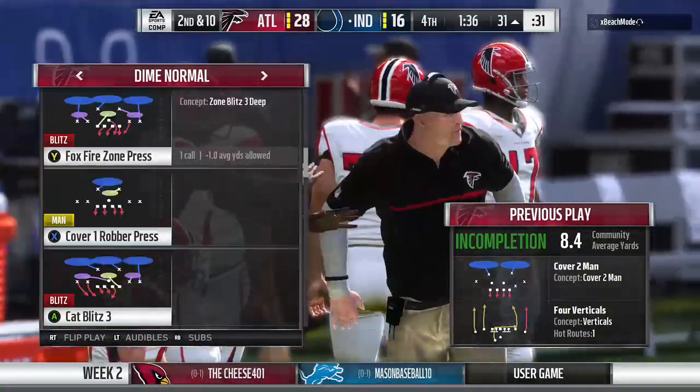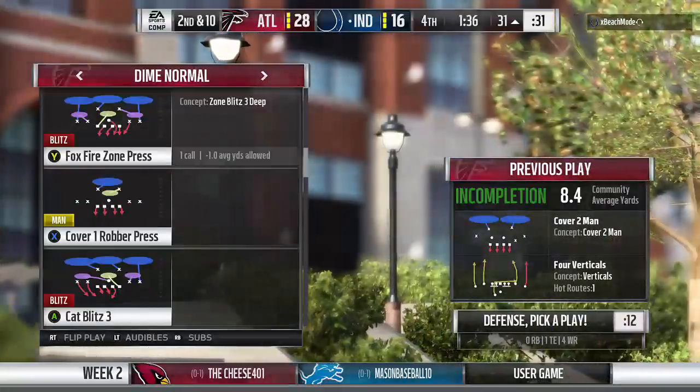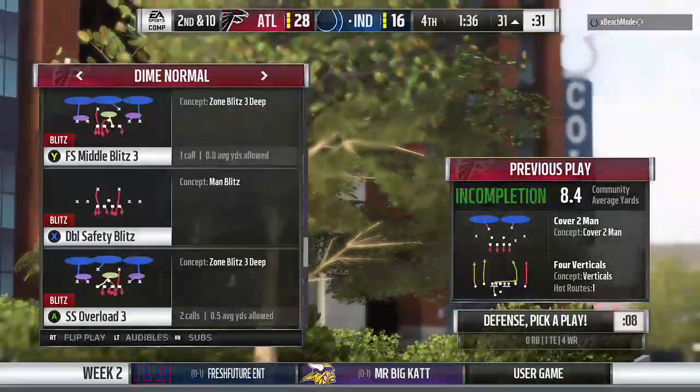This defense was definitely alert to the possibility of the deep ball, and they were more than ready for it. They've got the lead, 4th quarter. Maybe can expect more passes like that downfield.